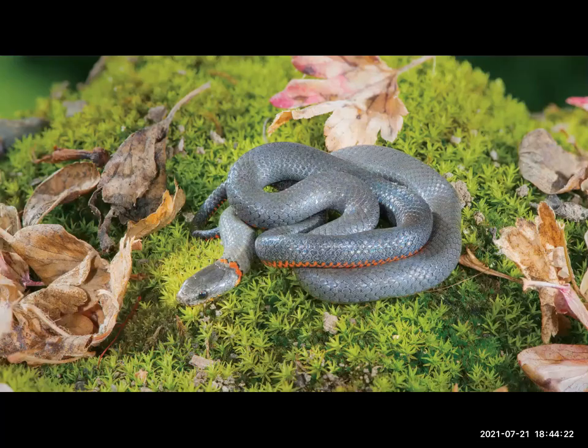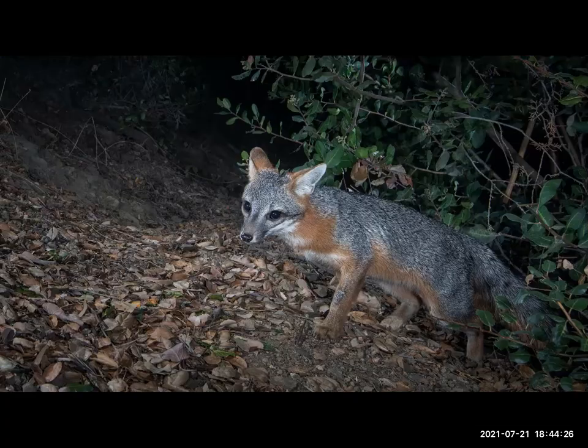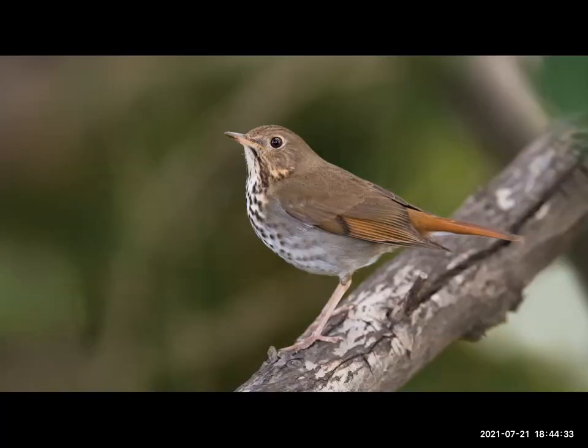Some of these animals are reclusive and difficult to find, like this ring-necked snake. Others are so shy, we all have to be really lucky to ever see them, like this gray fox. But the majority of these animals, like this hermit thrush, can be found all over Los Angeles and California for that matter. All they need is the proper habitat, and that's where native gardening comes in.